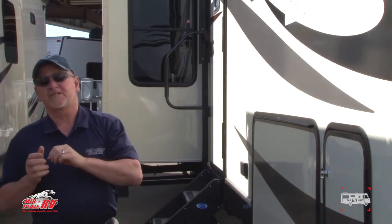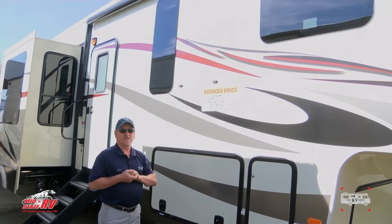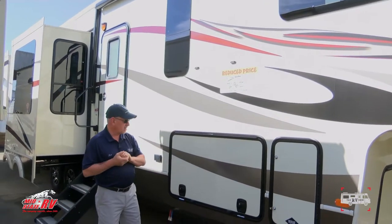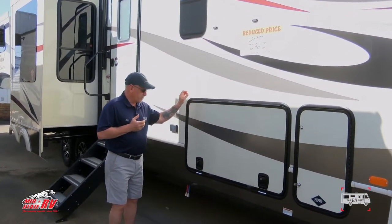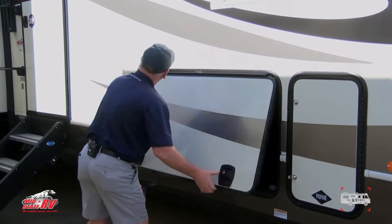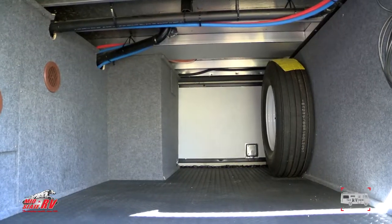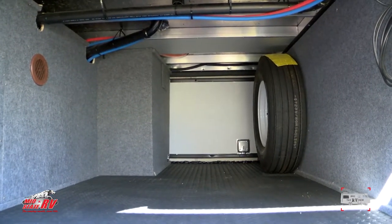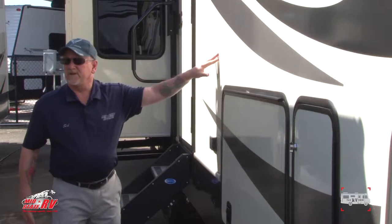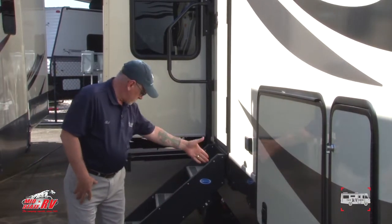You've noticed you've got the frameless windows here. Dark tint is going to keep that sunlight out, keep your air conditioners from working so hard on the inside. When you talk storage, you've got storage galore on the outside of this unit. You've got magnetic siding here, so you don't have to worry about it falling up on you. You've got a gel coat finish. No worries about delamination on a gel coat finish.